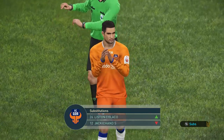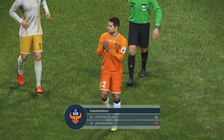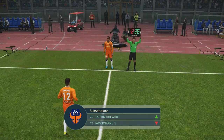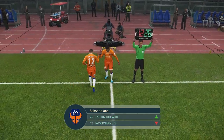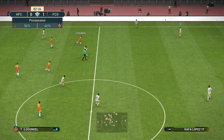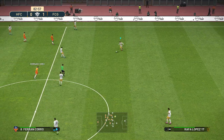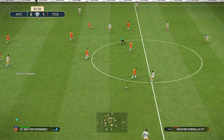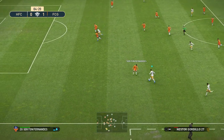There's going to be another change here. I think you have to admire his willingness to keep plugging away, but the manager has done him a big favour, I think, by taking him off. You know, he was looking very, very leggy. Plays it out to the wing.